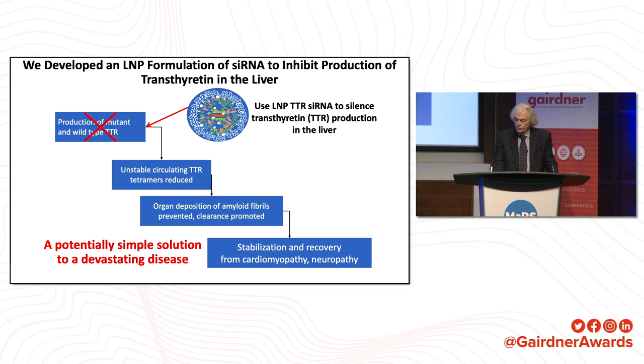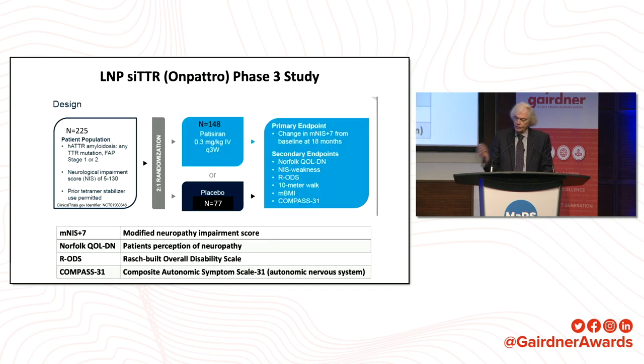So, potentially a very simple solution here: just silence that gene. Stop that protein being made. So this is designing an siRNA to silence transthyretin, and then you're going to reduce the levels of transthyretin in the blood. Maybe if you get very lucky, you'll get some regression as the amyloid fibrils are dissolved. The design of these medicines is much simpler than small molecules, that's for sure.